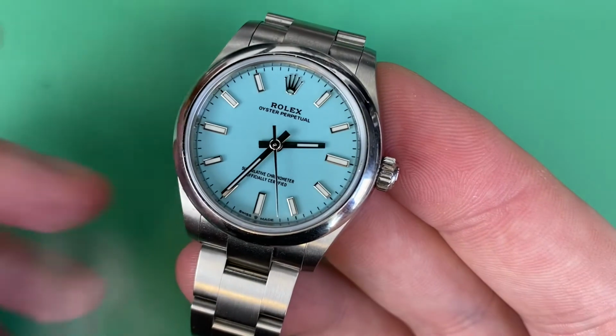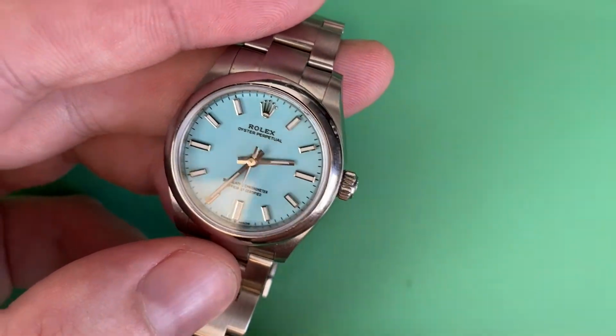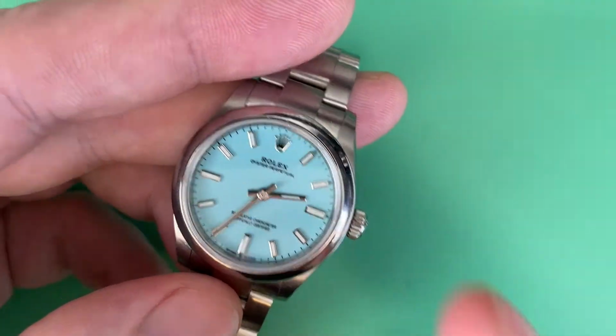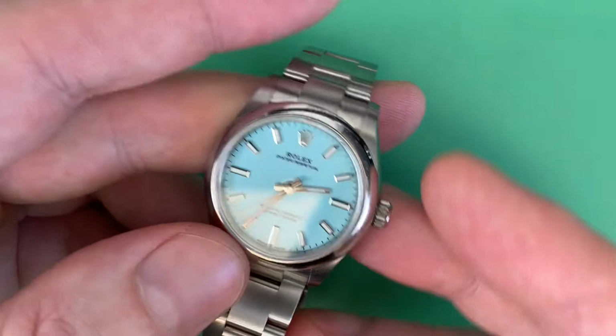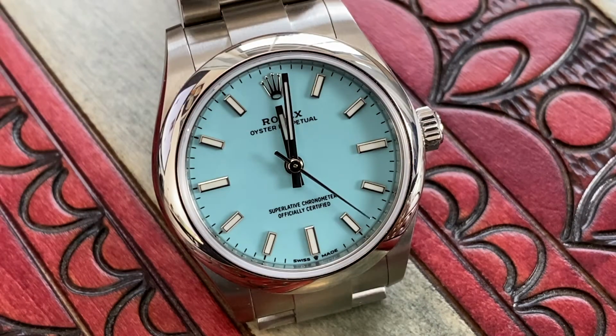What are the things that I like about this watch? Well, simple, time only. I like various complications and more varied designs when implemented tastefully, but it's hard to beat a time-only watch, and every enthusiast should have one. Impressive power reserve with this 2232 caliber. Excellent proportions. I really like the 31mm size. It's an understated statement, if that makes sense.